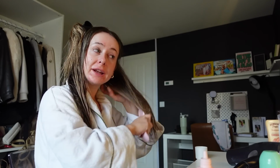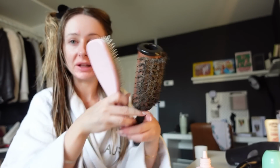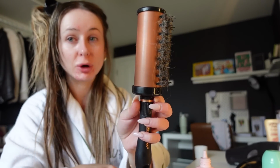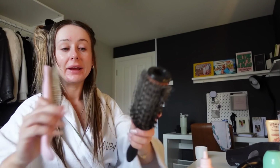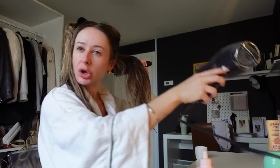So I rough dry in quarters, so this section is nearly as dry as I want it before I start blow drying. And I just like to use this hairbrush, again, worse for wear, look at the state of it. All the little ends have come off, I need to get a new one. But this is my absolute favourite blow dry product. If you haven't got one of these brushes in your life, you need one. It gives you the silkiest finish, it's like you straightened your hair. Because of the plate, I feel like that makes the difference, it smooths all the ends. So I just use it to blow dry.